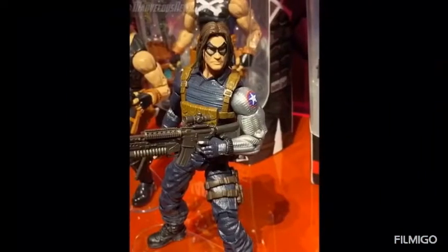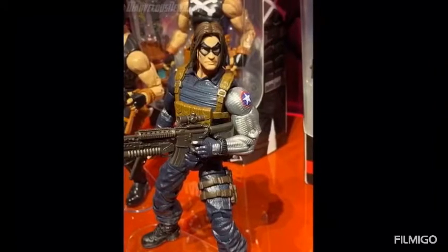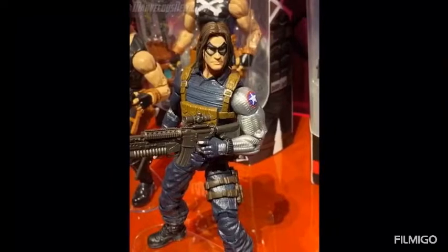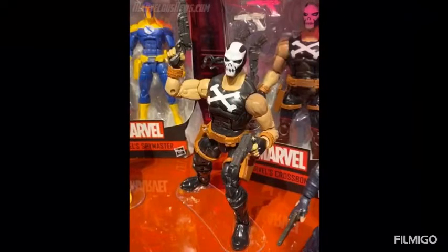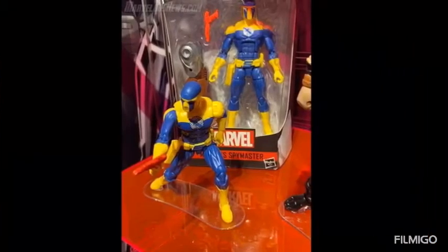Here's an in-person look at the Winter Soldier, the comic figure in this wave. Looking pretty good. And I'm not taking too much time to look at these because we've already seen these figures. These are just in-person looks. Here's Crossbones. He comes with a nice arsenal of weapons there. And it does look like you can actually put the weapons in his holsters, so that's nice.